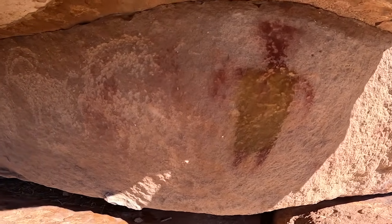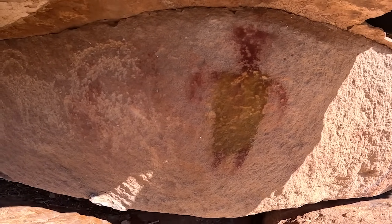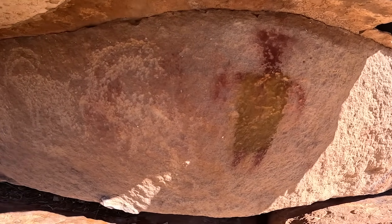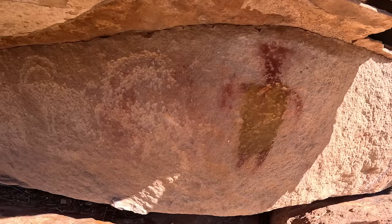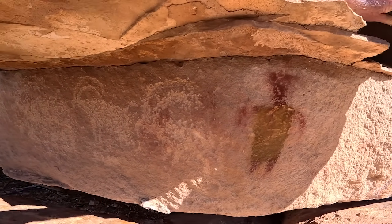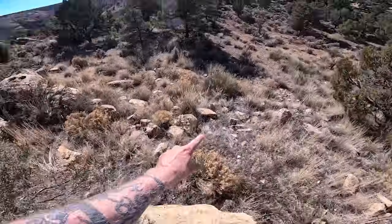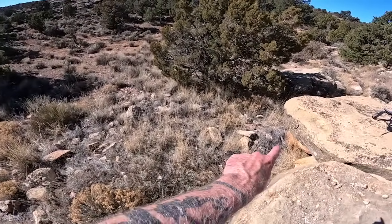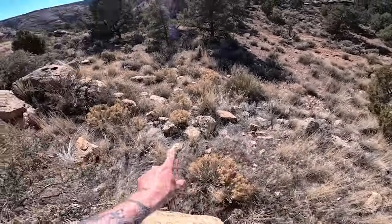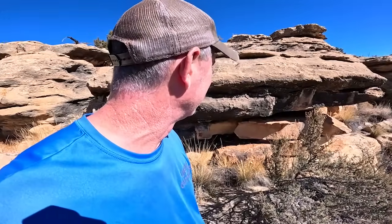Put some shade on that so you can get a better idea. Yeah, that's definitely basket maker style. What era of basket maker? I don't know, but I'm under the impression this is really old. Wow, that's incredible. So the paintings are right here, and then just below them, there's definitely evidence of a structure, ruins. There's rock ruins here. So this is exciting.